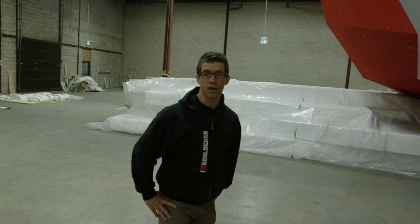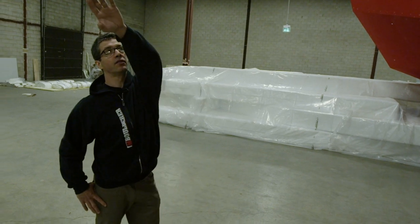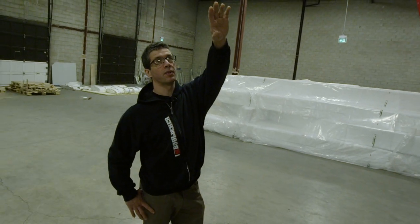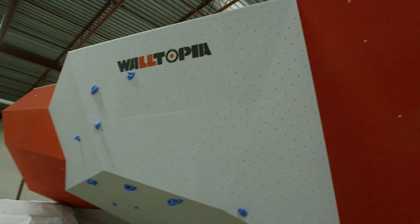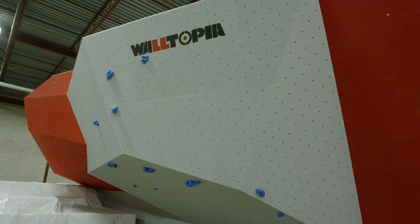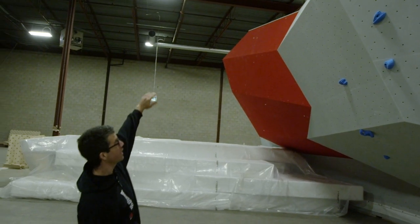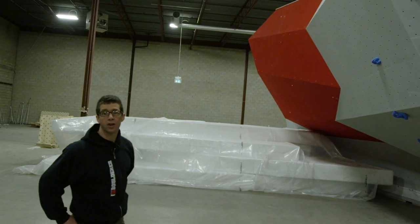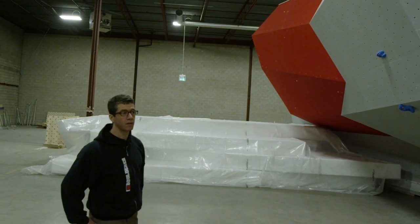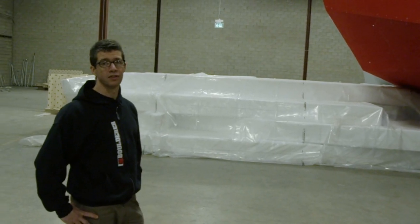One of the things I like about it also is that the wall is a different height throughout. The top rail of the wall comes down a little bit here and then around, and then we have this area where the angle changes and you get a bit of slab, and the wall height actually gets a little higher up here. So we'll have different heights for topping out and finishing problems. And it's really nice. I think it's just beautiful to look at, actually.